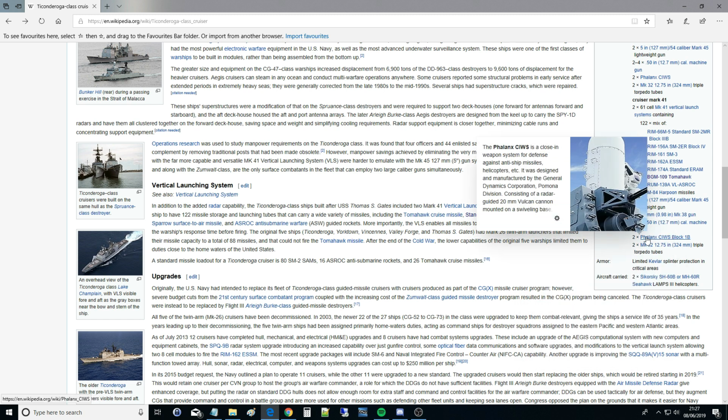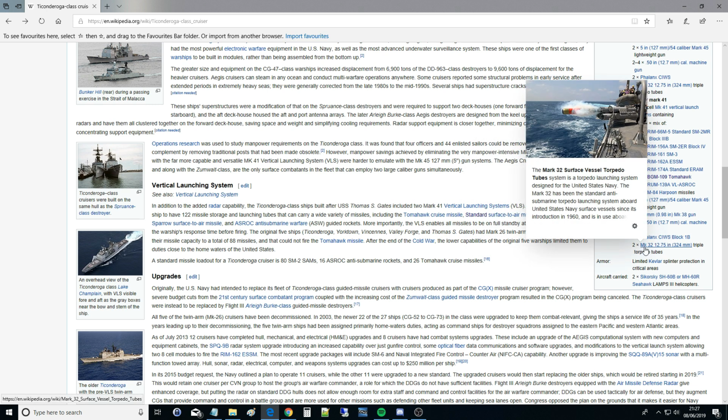Phalanxes, these are anti-missile batteries. Probably going to be one on the left, one on the right for shooting down missiles. Radar guided with their own independent radars. And 2x Mark 32 13-inch triple torpedo tubes.